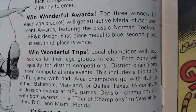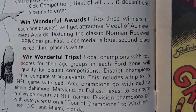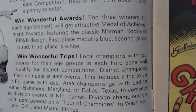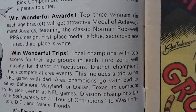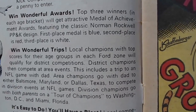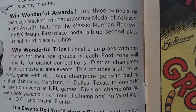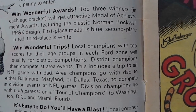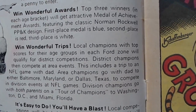Win wonderful trips. Local champions with top scores for their age groups in each Ford zone will qualify for district competition. District champions then compete at area events. This includes a trip to an NFL game. Area champions go to either Baltimore, Maryland, or Dallas, Texas, to compete in division events of NFL games. Division champions go with both parents on a tour of champions to Washington, D.C. and Miami, Florida.